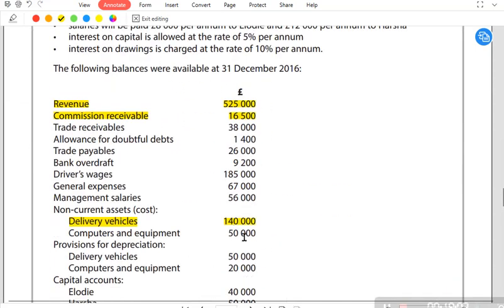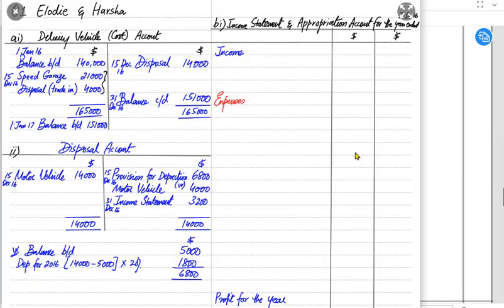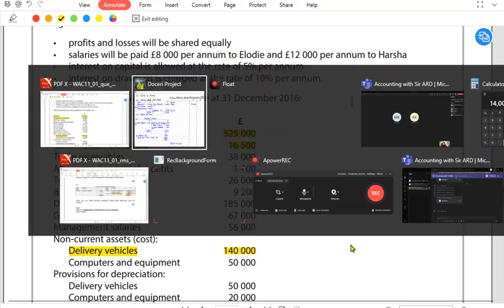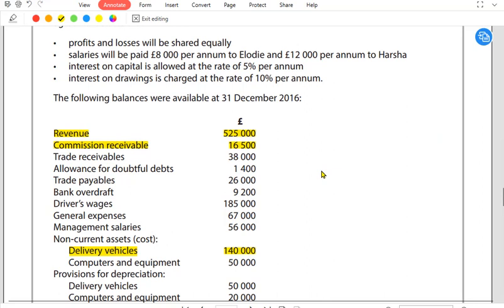And first of all, beta, we need to write the income, such as revenue. Revenue is how much, beta? 525,000 is revenue. Let us write these incomes. First of all, we have revenue, 525,000. These are the fees that we are charging for transporting goods for our different customers. Then what other things we have? Commission receivable is there. And this is 16,500. This is also an income for the business. Commission receivable, 16,500. So there can be one more thing, a decrease in provision for doubtful debt.